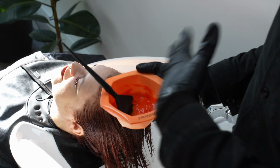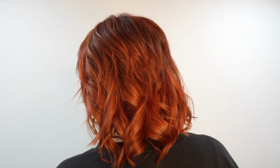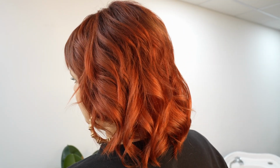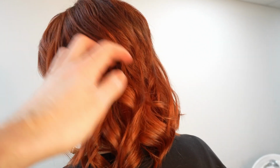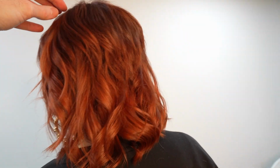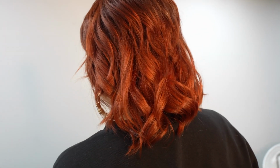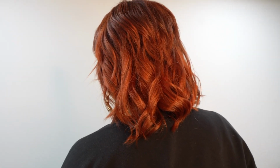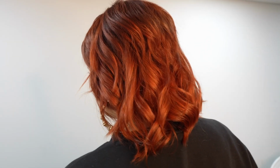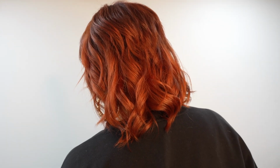I'm going to put this on now, and then you'll see the finished results in a sec. So here we have the finished result, and I really, really love what we've done here, and it's created that beautiful copper shade. And by adding in that direct dye at the end there, it kind of just gives it that little extra pop of colour. And I think for a lot of you out there who kind of struggle when you're going over previously pre-lightened hair, or don't manage to get the colour to look rich and expensive, is a word that Shona and I both described it as, that direct dye trick really, really does help.